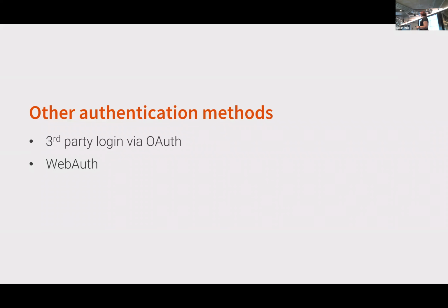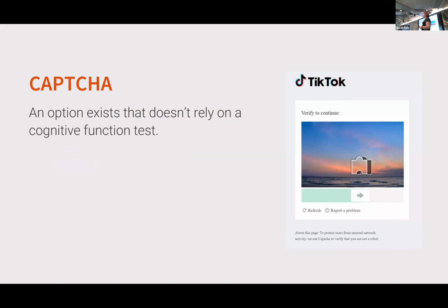There are other authentication methods, something like third-party logins via OAuth. So that's when it says, hey, do you want to sign in by Facebook or Twitter or that kind of thing? That's also acceptable, as well as WebAuthn. So we need an option again for these systems that doesn't rely on a cognitive function test. So this is where it gets quite interesting, because let's look at reCAPTCHA v3.